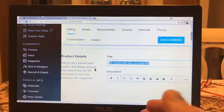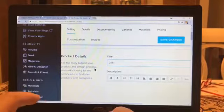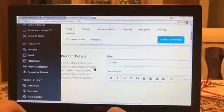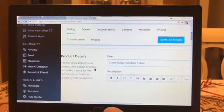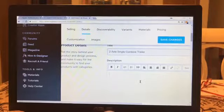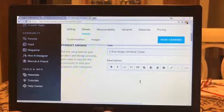Now this generic name here, we're going to change this to two-axle single combine trailer. Okay? And actually I'm doing this wrong. I always like to capitalize each word. Okay? Then, whoops, tab too often. Then you have the opportunity to give a description, and if I'd have been thinking, I'd have written all this ahead of time and copied and pasted it so you could see it, but I'll just type up something real quick.